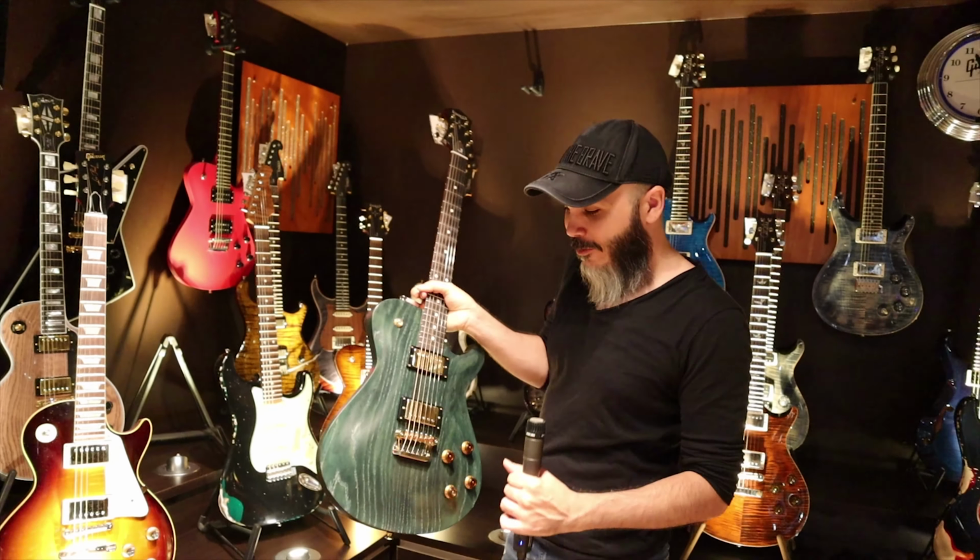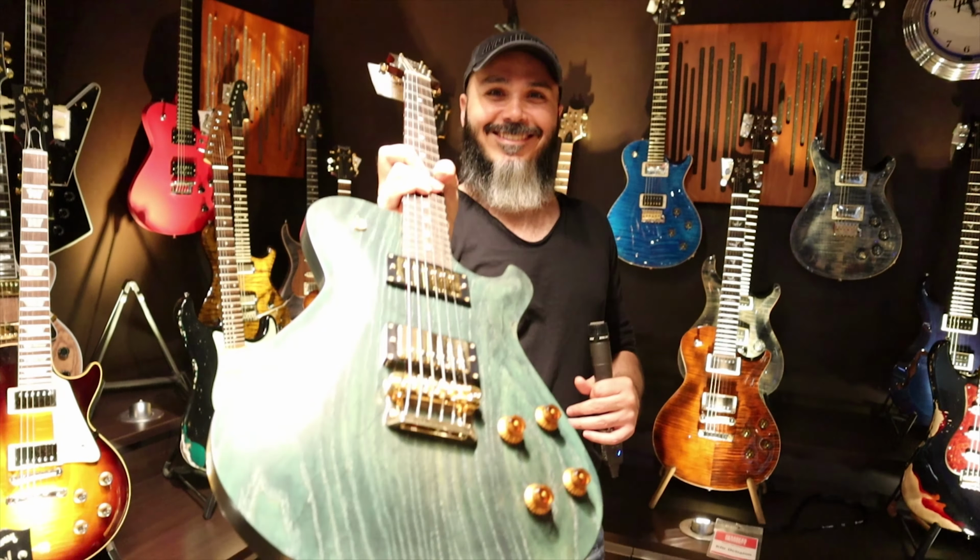Number four, Nags. Really unique shape and woods. Just look at it. Also sounds amazing.